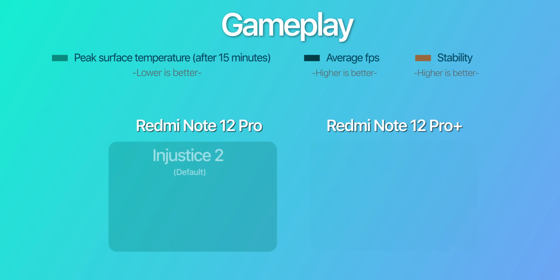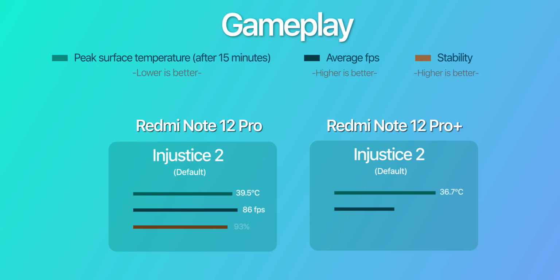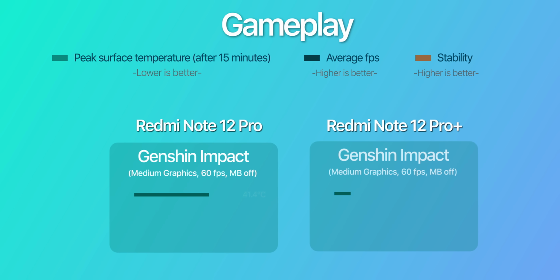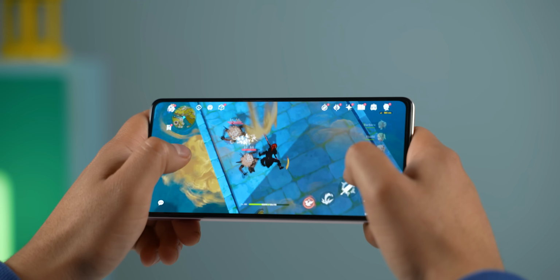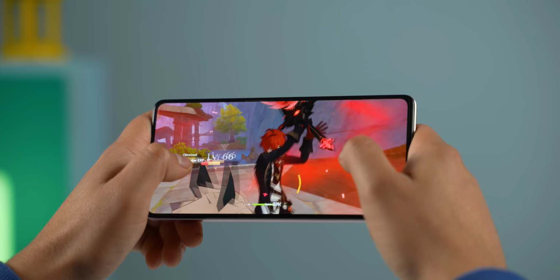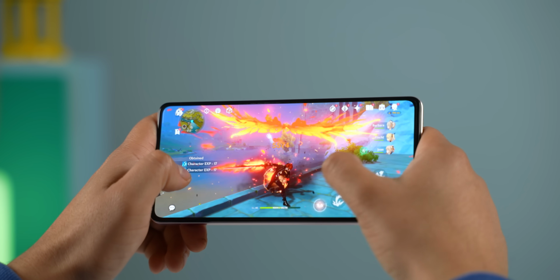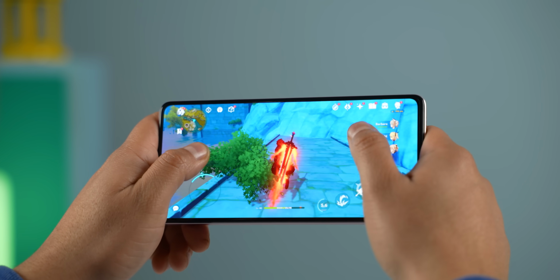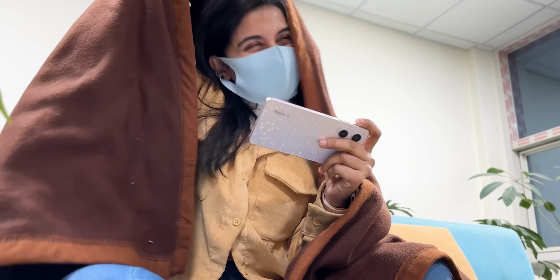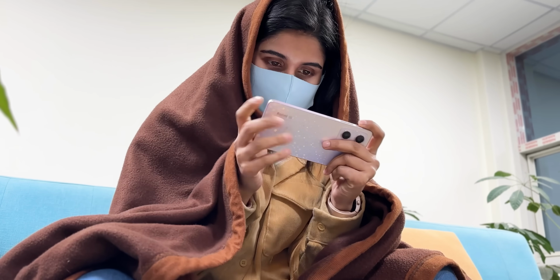However, the graphite-based cooling solution on the Note 12 Pro to accommodate its slim design is clearly no match to the vapor chamber beast of the Note 12 Pro Plus. I wouldn't say the Note 12 Pro gets uncomfortably hot or anything, even when playing resource-hungry games like Genshin Impact or Injustice 2, but I should remind you that during these chilly winter days, thermals are slightly better, so we can easily expect somewhat worse thermals during summertime.